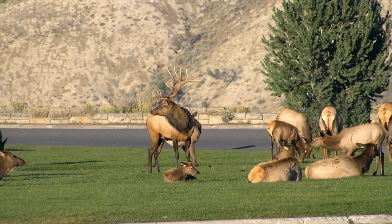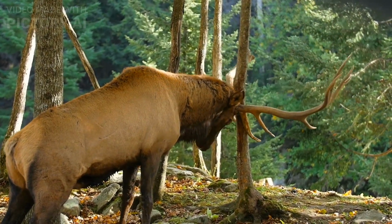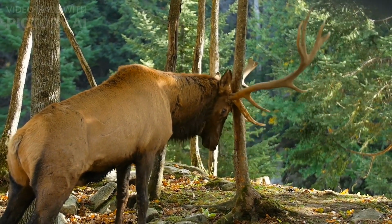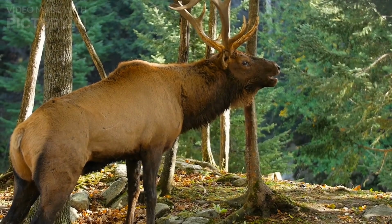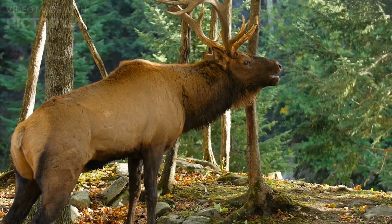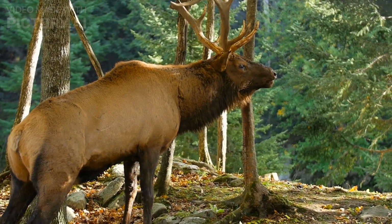Elk are also called wapiti, which comes from the Shawnee and Cree Native American word wapiti, meaning white rump. In Europe, they are exclusively called wapiti, while moose are called elk. This geographic difference in phrasing can be traced back all the way to the 17th century.